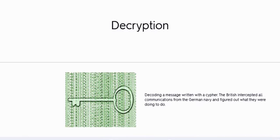Decryption. Decoding a message written with a cipher. The British intercepted all communications from the German Navy and figured out what they were going to do.